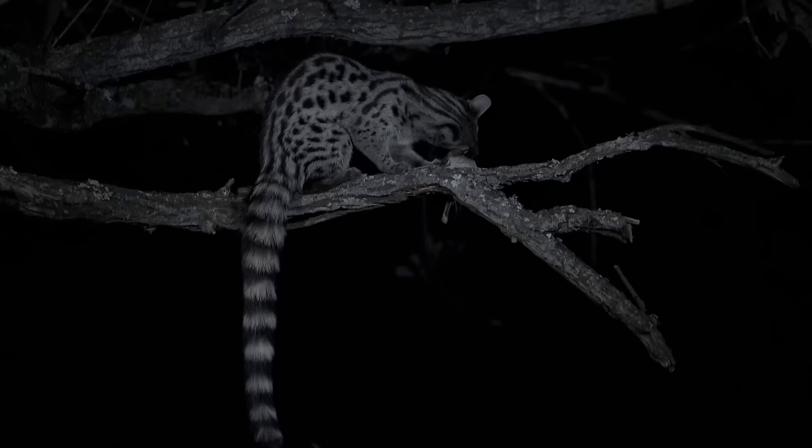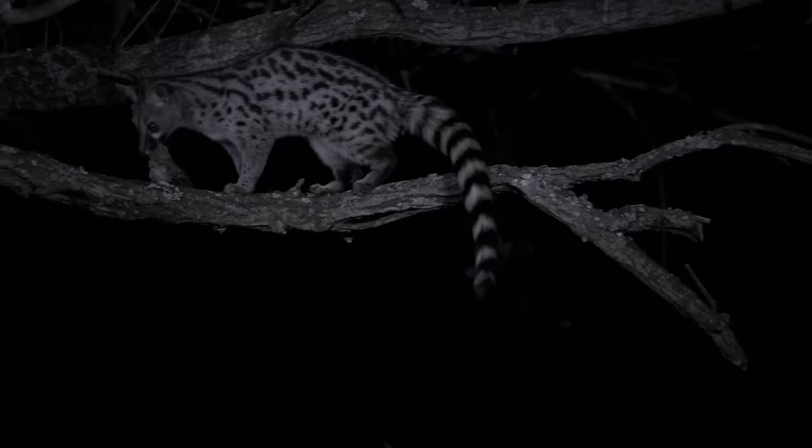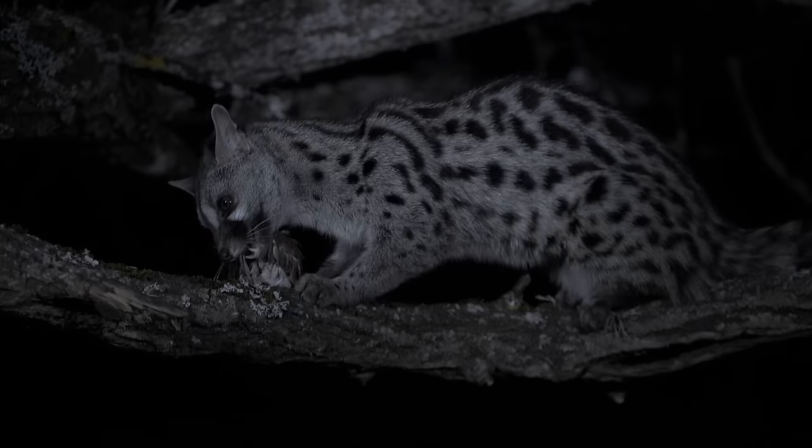With a very accurate jump, the genet has caught a small sparrow. Genets usually start eating their prey beginning with the head, followed by the rest of the body, bones and feathers included. They take advantage of absolutely every bit of protein that their prey has to offer.